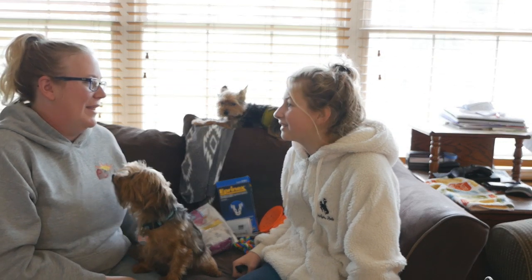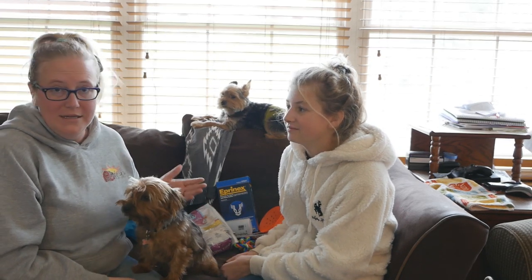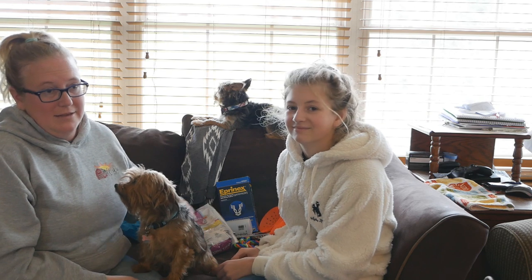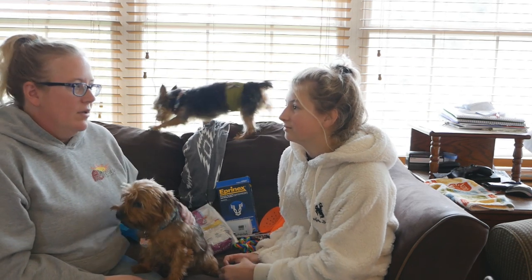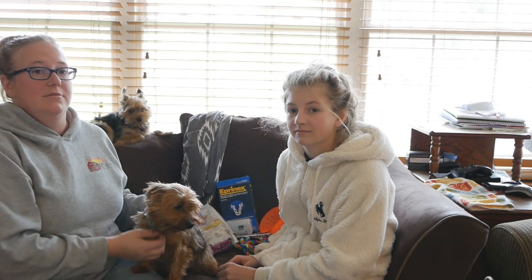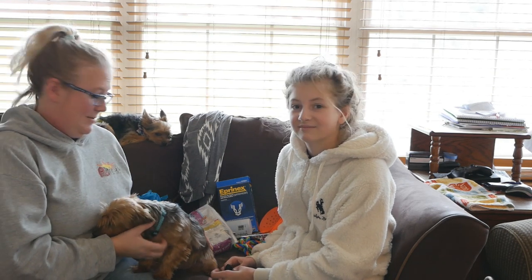We save up all of our pennies, and Dani was able to use all of her own money to do all the shopping she did because she's saved up so much money all summer. Between selling your market animals and working and things like that, she was able to do all the shopping on her own, which is super cool. Saves my bank account, too.